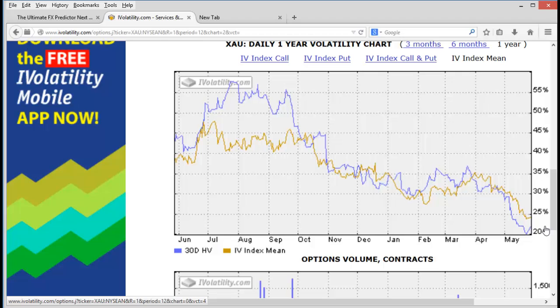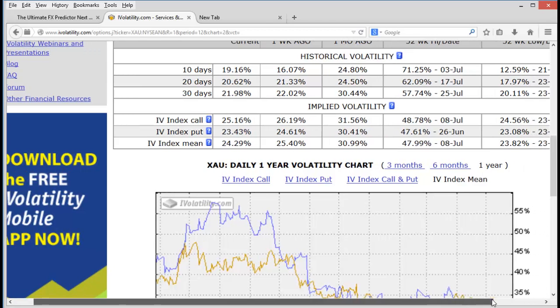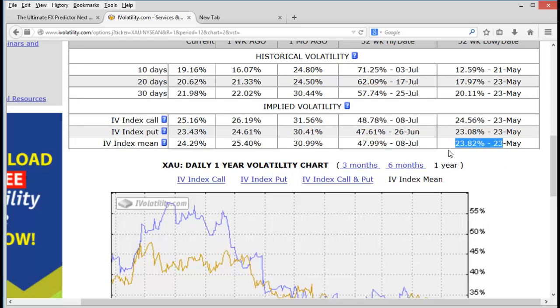But again, it could be a great setup for a move in the gold and silver market, because certainly these markets have been trading in a sideways range over the last few months, and that's why the volatility is dropping off. So you end up with a situation where you get a pullback of nearly 100% on the implied, plus the historic lows in these as well. So again, an interesting one to keep an eye on as far as implied volatility is concerned. We're at the lows as far as this is concerned, 23rd of May again as well for this one.